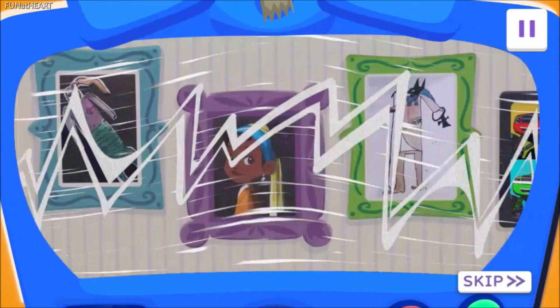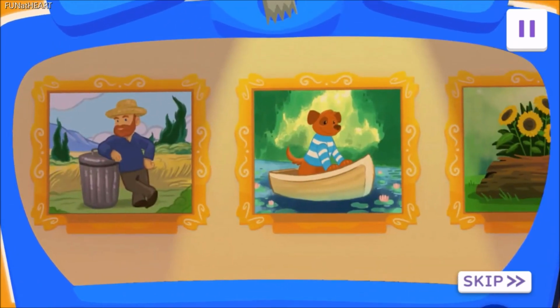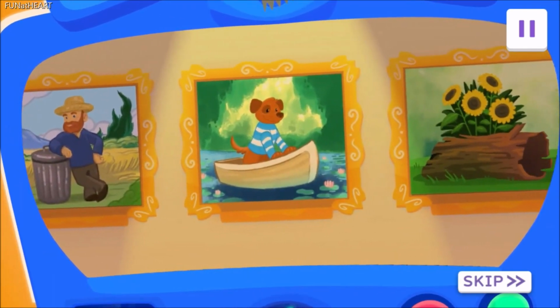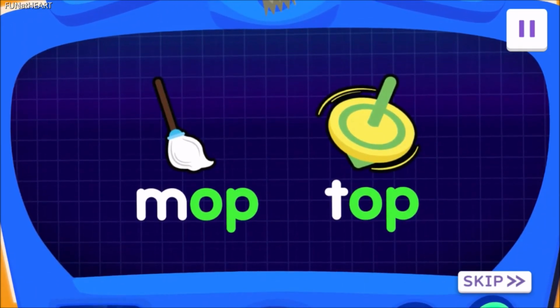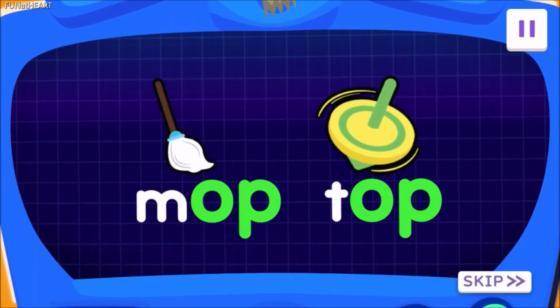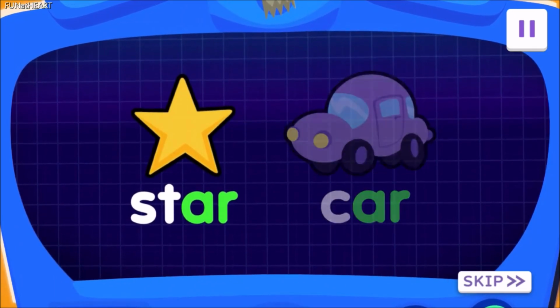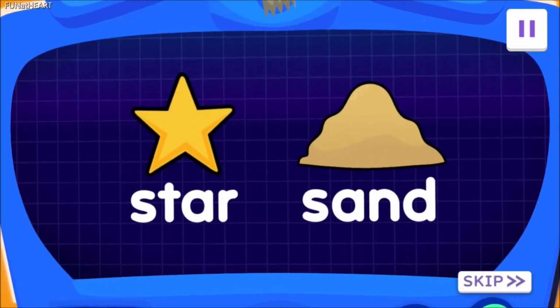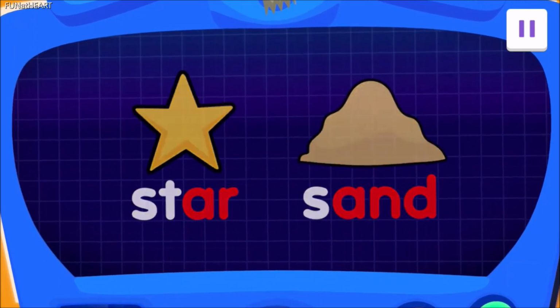The museum is calling the party the Rhyme Time Art Party. So all the art needs to rhyme. When words end in the same sound, they rhyme. Like mop and top, both end with up, so they rhyme. Star and car rhyme too. But star and sand don't rhyme, because they end in different sounds.